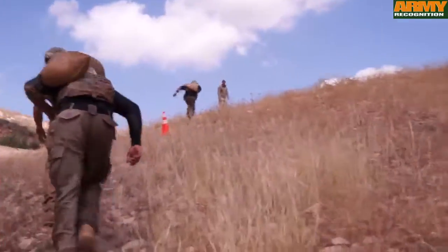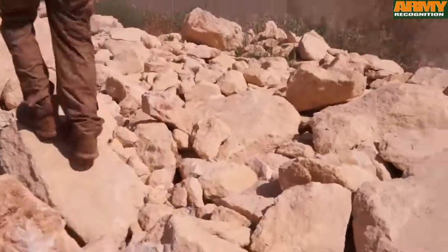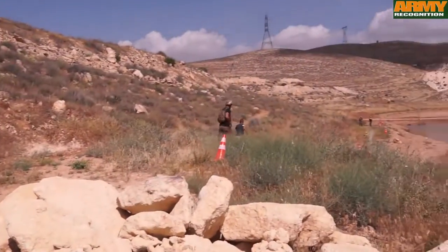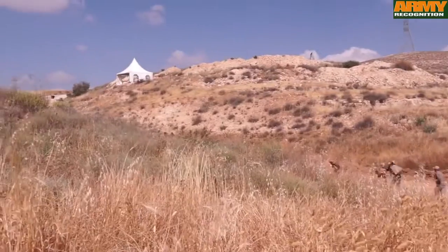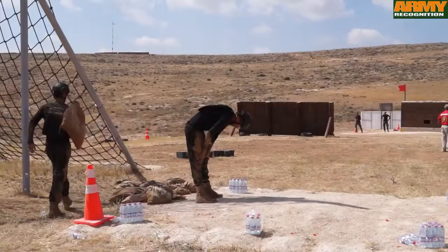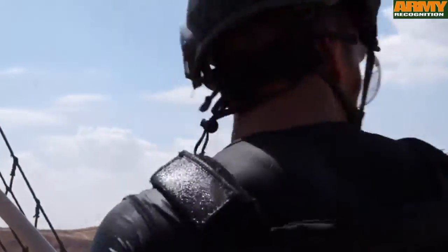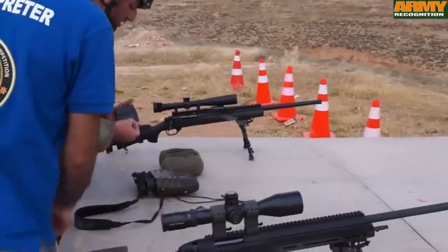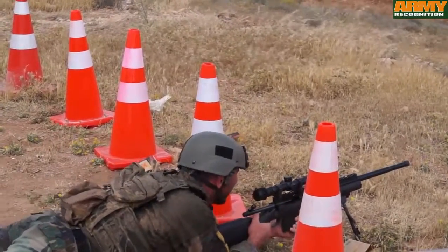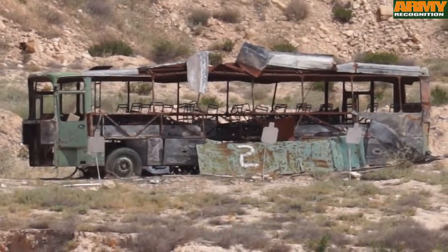And then they'll follow the marked route all the way up to the sniper position, where one of their teammates will be waiting with a sniper system. They'll have 3 rounds there as well, and they'll be shooting at roughly 300 meters. So they'll have 3 rounds, 3 targets, same time penalties assessed if they miss.